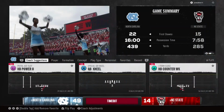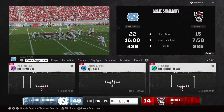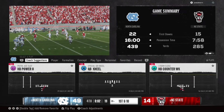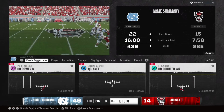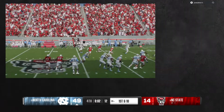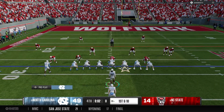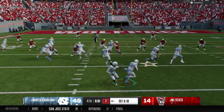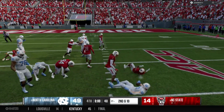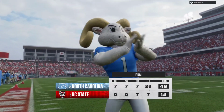Timeout is called with just 2 seconds left to go. Timeout, NC State. And here we go. Final play of the game right here. They're going to ride this running back. Breaks the tackle. And he is stopped at the line of scrimmage. Clock is all zeros, and time has expired here.